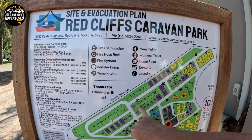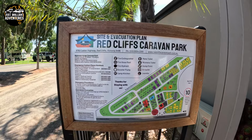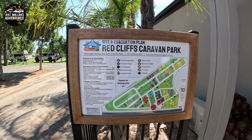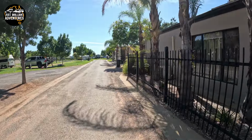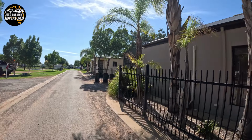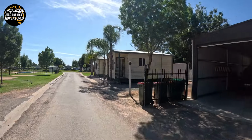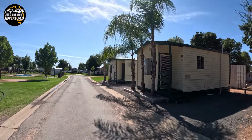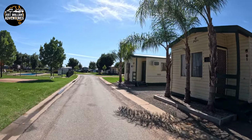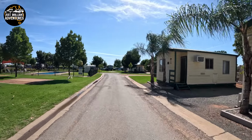We're actually on site 39 right here, and they're very, very large sites. It's $36 per night for power and water, which is quite reasonable. They've got your dump point, they've got clean amenities. The amenities are actually really, really well looked after.